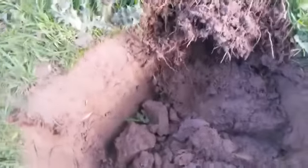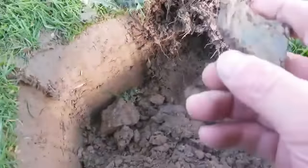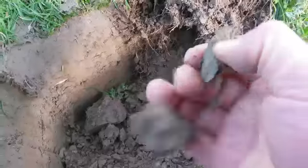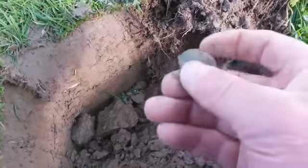So the next signal, literally 3 foot from where I just had the penny, and it's a half penny. Two coins in under 5 minutes. Can't be bad, can it?